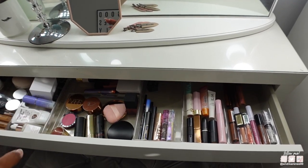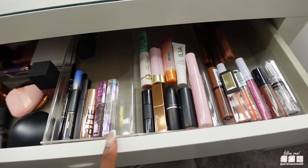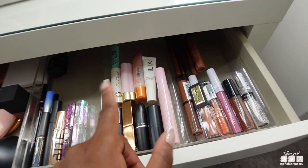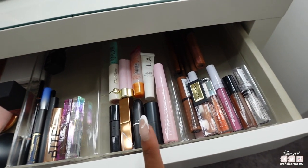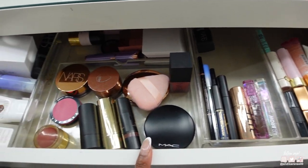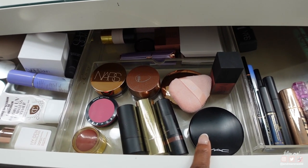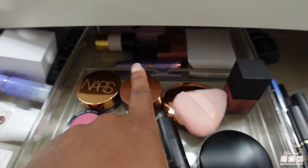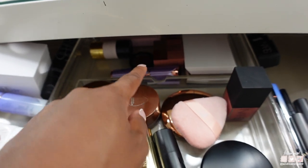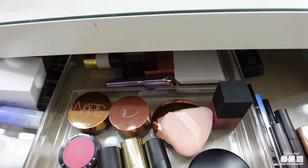Done cleaning up the entire vanity. I cleaned the top, I cleaned inside the drawers. This is just the stuff I'm keeping inside. I have all of my lip products right here, brows and eyelashes, bronzers, blushes, pressed setting powder. Back there, I have just eyeshadow and then this little flawless trimmer for my peach fuzz.